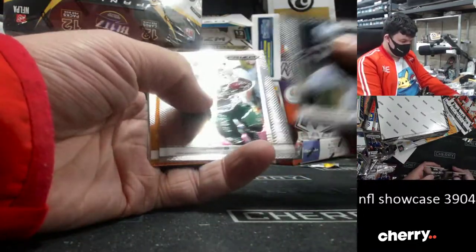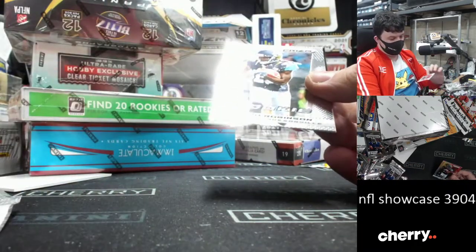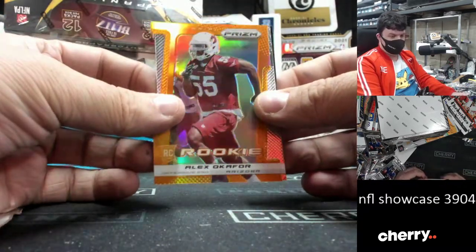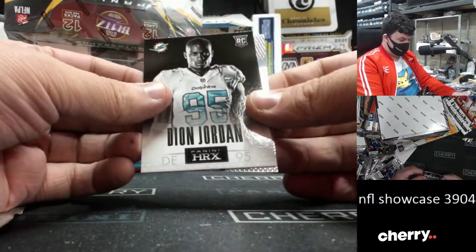McFadden, Steve Johnson, Chris Ivory, Claiborne. Rookie orange die cut of Alex Okafor. That is numbered to just 50. Nice. A rookie of Denard Robinson and Deion Jordan.